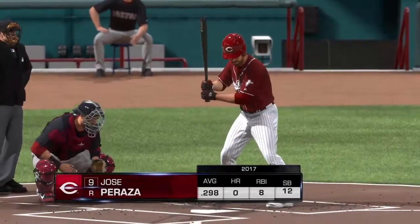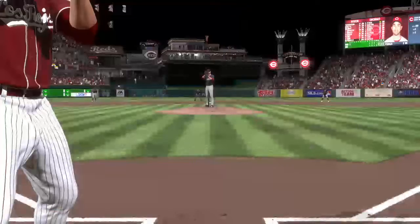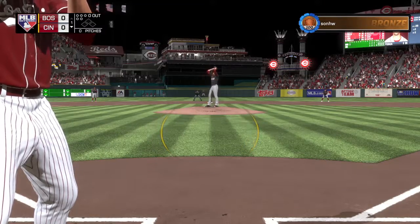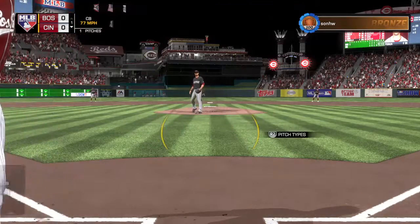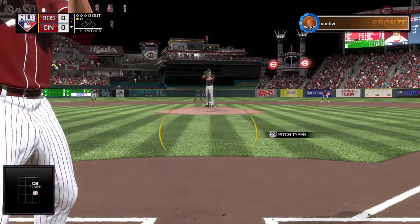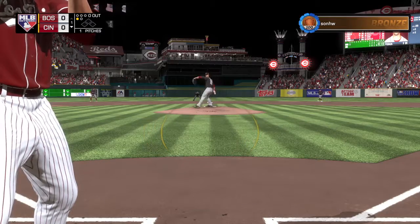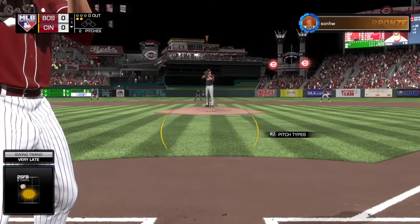And here's Jose Peraza. He'll lead things off here in the bottom half of the first. The shortstop, Jose Peraza. Outside target here, and he hits it for strike one. Big swing and a miss at the fastball, and he's behind in the count 0-2.